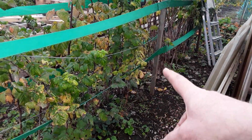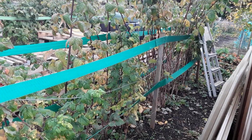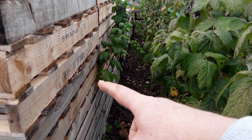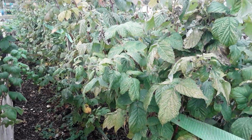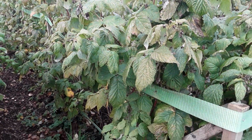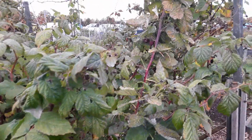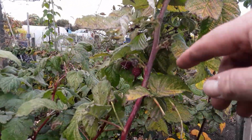And these supports have worked really well with all the raspberry family. The raspberries have all but finished. We've got a few runners coming from out the rhubarb cage. I'll get those pulled out, and they're almost finished, and we'll be cutting these down to about 6 inches, 150 mil, just after Christmas.